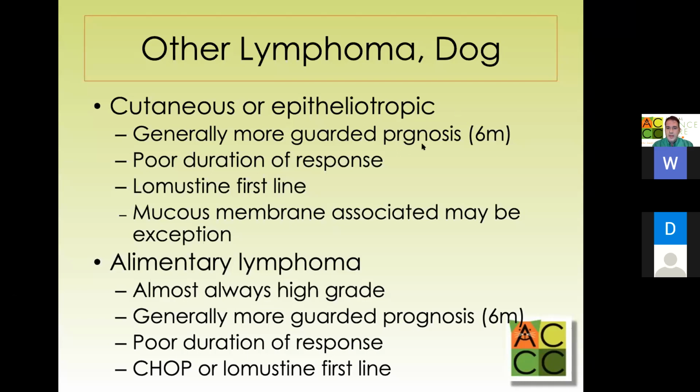Alimentary lymphoma is not very common in dogs compared to cats, but it does happen, and it's usually high grade. Again, a more guarded prognosis with an average of about 6 months. And again, the reason is just a poor duration of response. We give them the chemo, they get better, and then it stops working very quickly. A lot of times we use CHOP therapy for that, although lomustine is a good choice as well, because a fair number of those are going to be T cell, and lomustine probably works better for those.